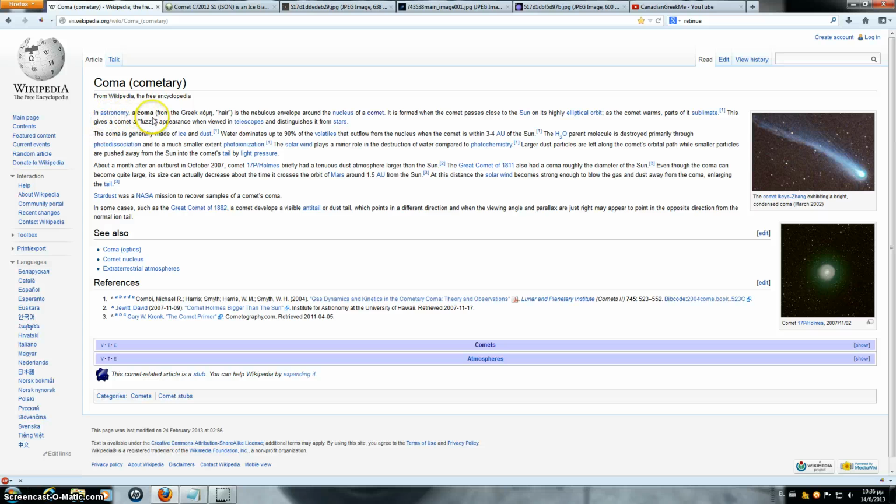In astronomy, a coma, from the Greek "komi," is the nebulous envelope around the nucleus of a comet. It is formed when a comet passes close to the Sun on its highly elliptical orbit. As the comet warms, parts of it sublimate. This gives a comet a fuzzy appearance when viewed in telescopes and distinguishes it from stars. The coma is generally made of ice and dust.